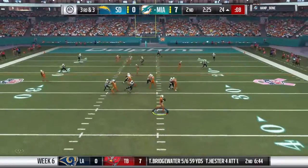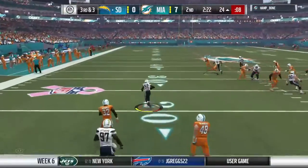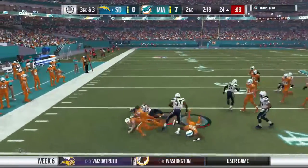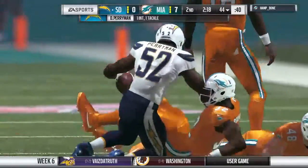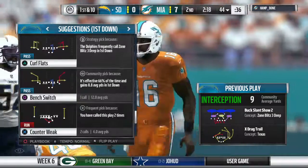On 3rd and short, they'll try and pick it up through the air. He rifles one that's intercepted. Picked off by Denzel Perryman. And a great return as he takes us up just shy of the 45. And now San Diego getting set to go.